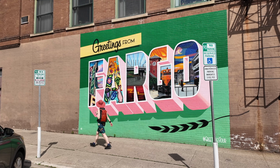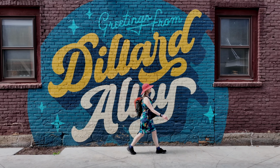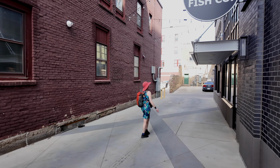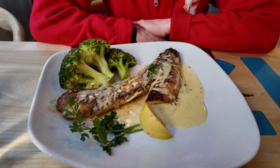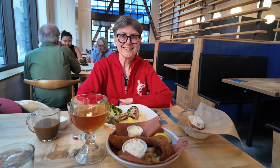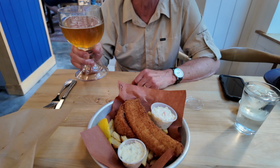And off of Broadway, there are several alleys and passageways that are part of the Renaissance Zone and really provide an atmospheric walk. Yeah, it was kind of fun walking down these little alleys, and you find hidden restaurants there. We stayed at this one restaurant for dinner. Yes, couldn't resist the fish. Yes. And the beer.